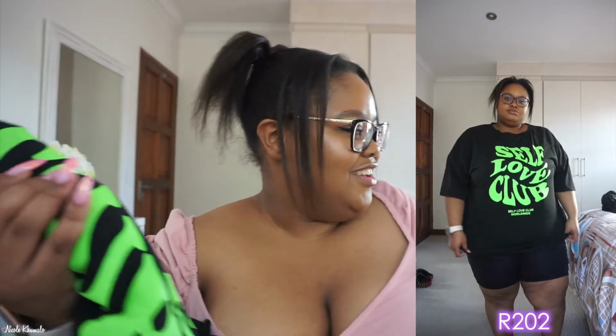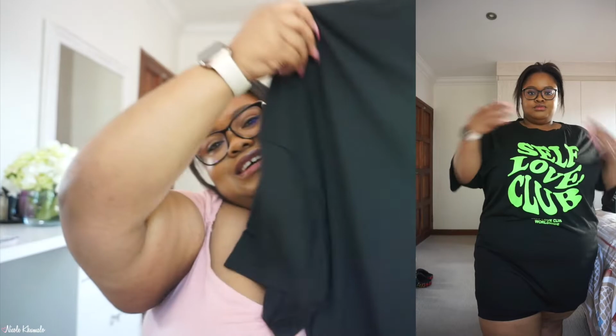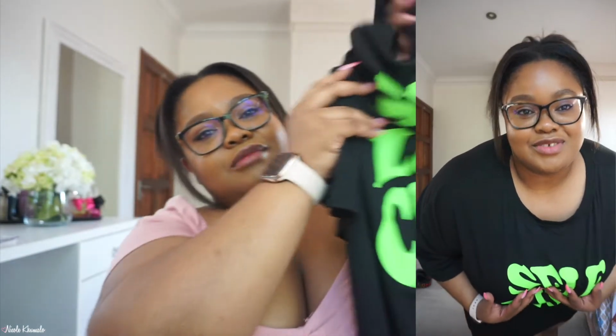Next thing I got is another shirt. Yes, you guessed it. Oh my gosh, this is gonna be a very monotonous haul. But yeah, this is another black tee. This is also that breathable material. This one feels a lot more like cotton though compared to this one, but it's another very big, very oversized black tee, also in a 4X like I said, but this one says self-love club on the back. I can't see it, but everyone else who will be looking at me will see it, which I don't mind. So it's just a black tee.